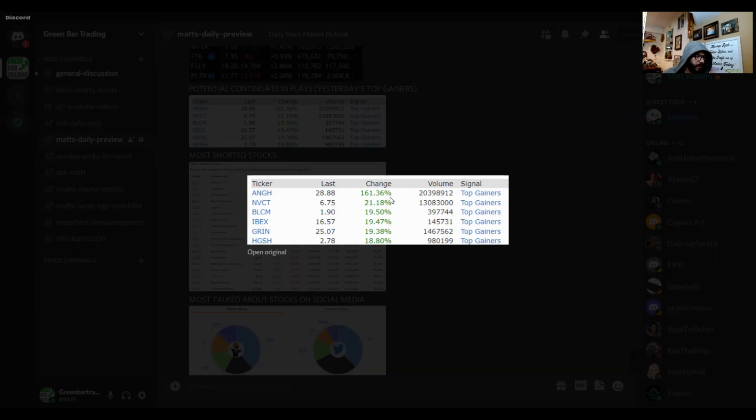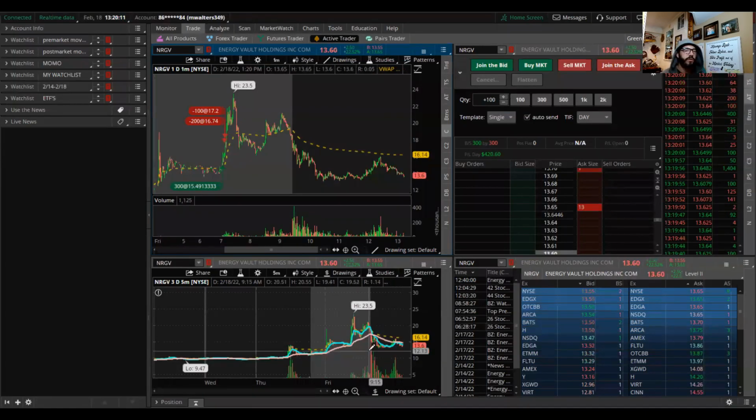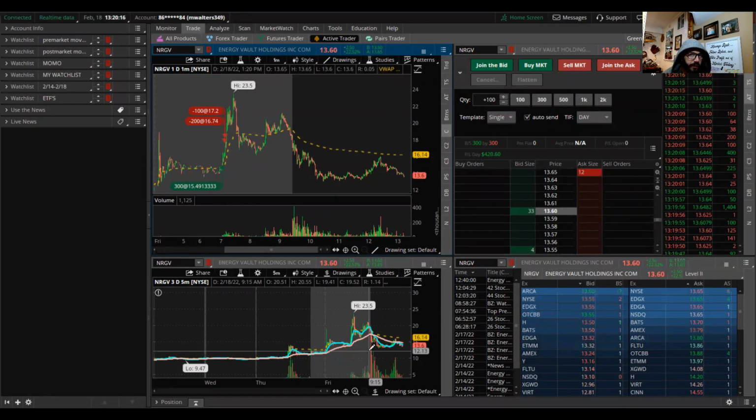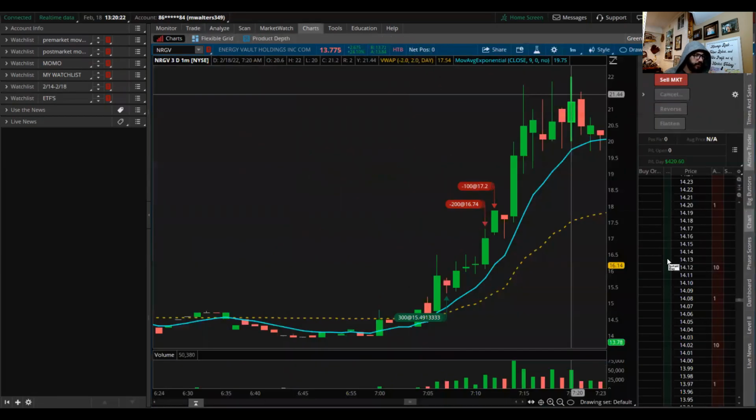ANGH was the leading gainer yesterday, and there you go, NVCT was the second top gainer on the day. So what I like to do is I always put those on watch for continuation the next day. When you see something that moved up so much, other traders are going to keep that stock on watch for the next day. So now I'll bring it into the bigger chart.